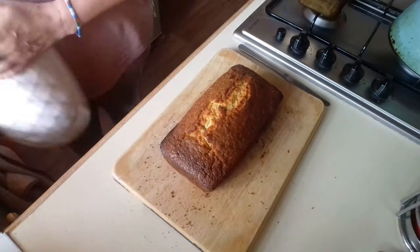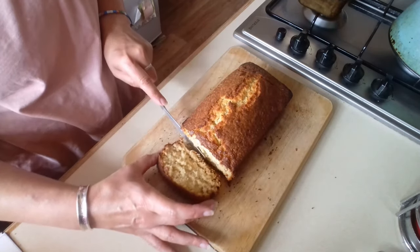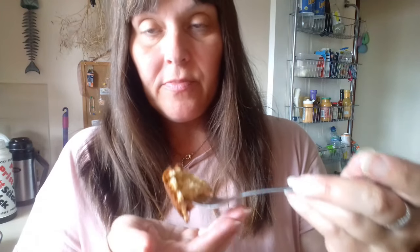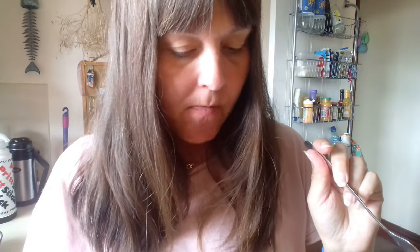And here is the cake. Always have to eat a piece of this hot straight out the oven. Absolutely amazing, this cake. The eggs definitely add to it. It's a much lighter cake, but if you don't want eggs or you can't afford eggs, it'll work just as well. Spot on. So good.